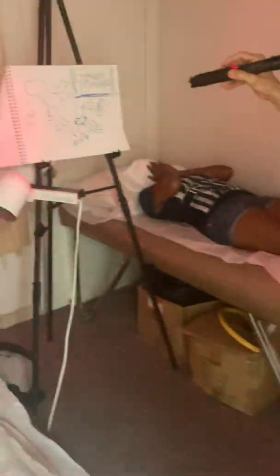Okay, now you're seeing here the beam. You can see the beam right here. I'm shining it here on the board, on the whiteboard here. You see how it scatters. It's a very dense beam. Now this is very little wattage.